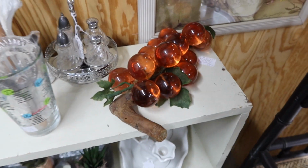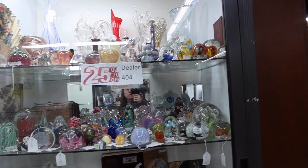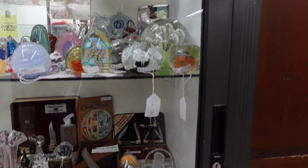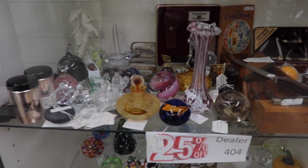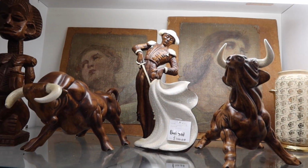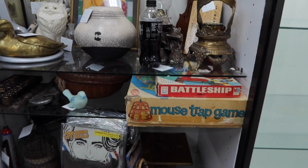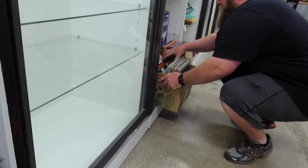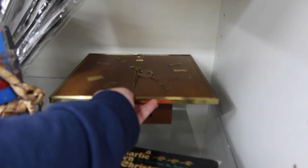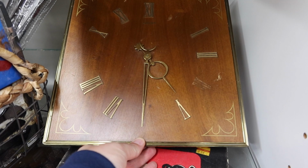$48 for some pretty orange grapes. $23 for those candle holders. Wow. Wow, look at that bullfighter and the bulls. That's cool. You're right there, Blake. Oh, look at this clock back here, kind of hiding. That's pretty. It's missing some numbers though, unfortunately.